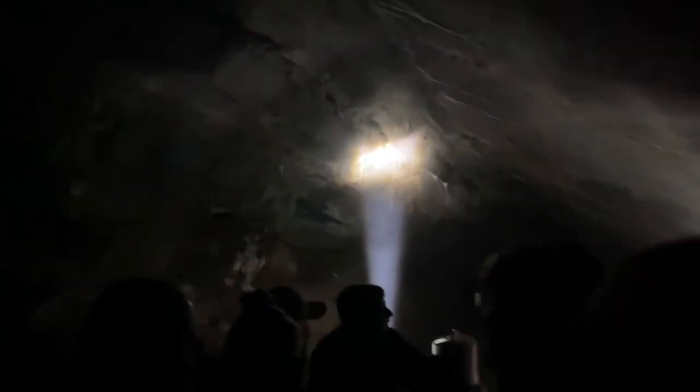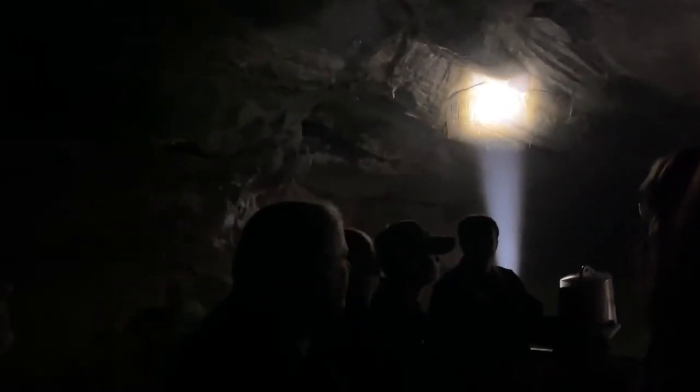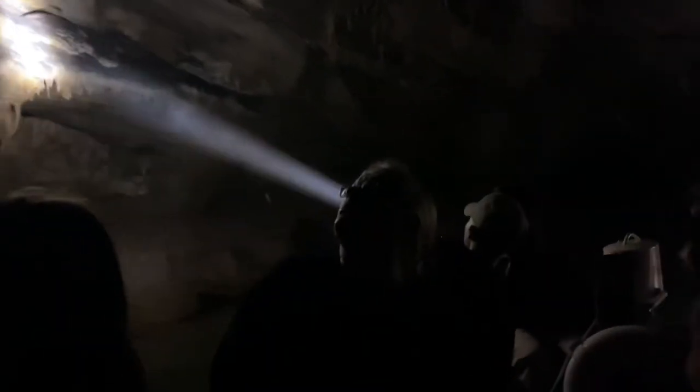Back in the day, in 1885, we didn't have electricity down here. We didn't have electricity on the boats either. We had fire torches and oil lanterns. That's how we led our way through the caves. So if you dropped your light in the water, you had real trouble, didn't you? Over here, you've got some soot. This soot here is from 40 years of fire torches and oil lanterns on the way through the caves.